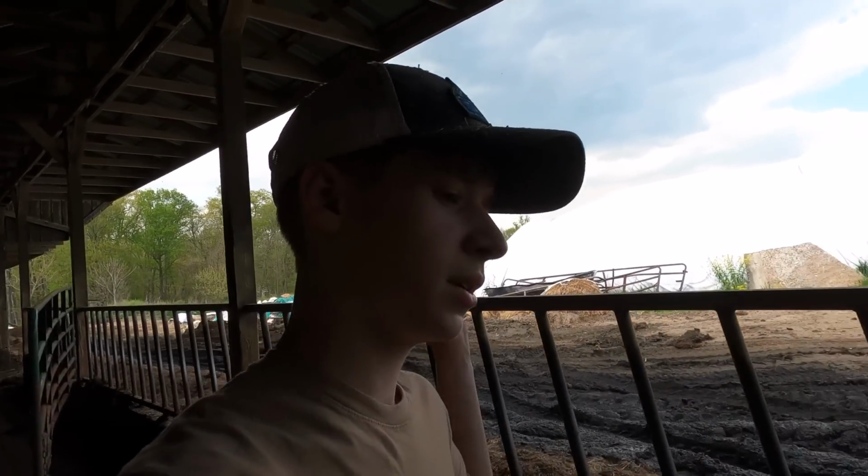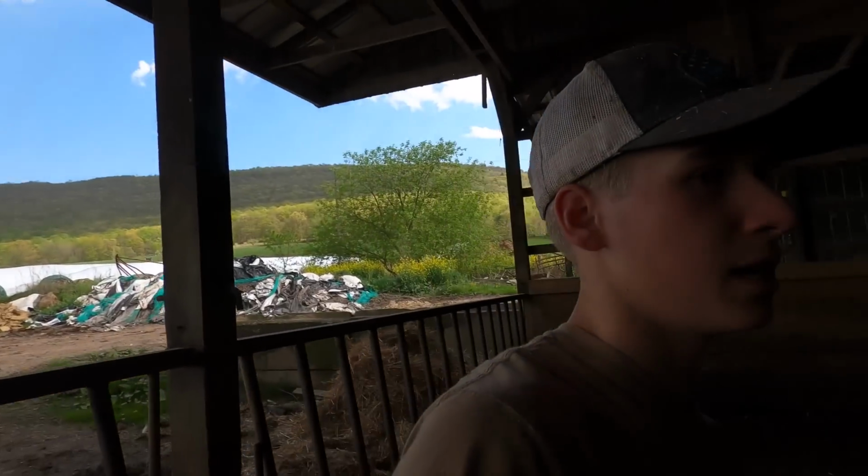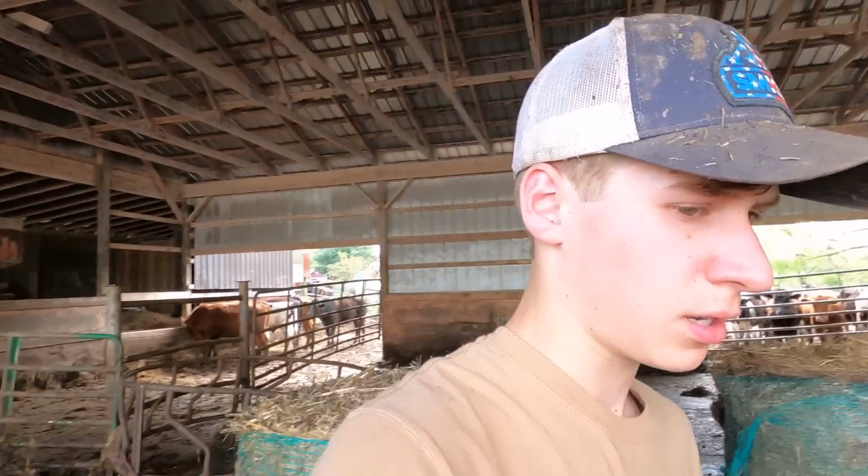We give TMR to these heifers, but we also give them some dry hay just to keep their rumen going. If they're getting a lot of wet feed all the time, it's not always good for them.